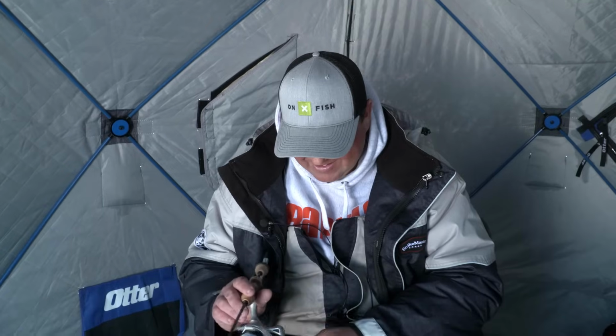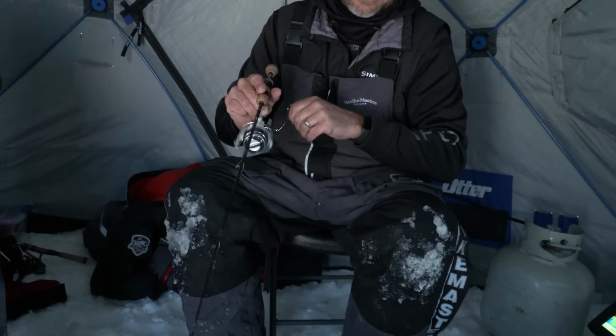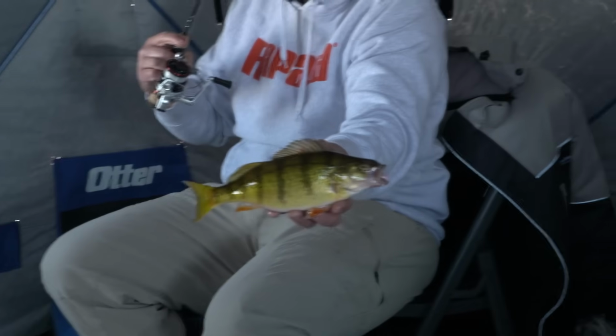Hooked up, Aaron. Nice perch. Just non-stop doubles. Here we go. Here's a big one. Look at this one. Boom, like full inhale. That was insane. It's next level with the camera. I mean, look at that. It looks like an eruption on the bottom, all that silty sand down there. Oh, that was fun to watch.